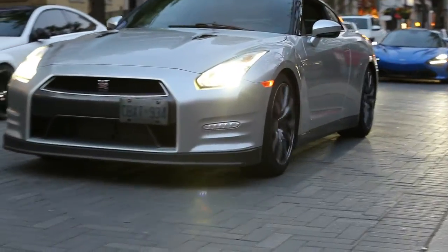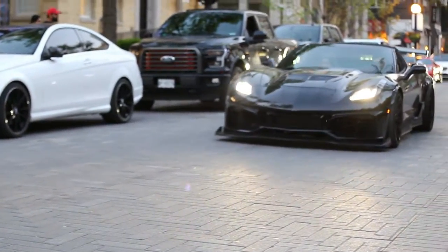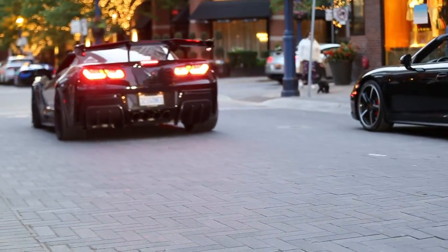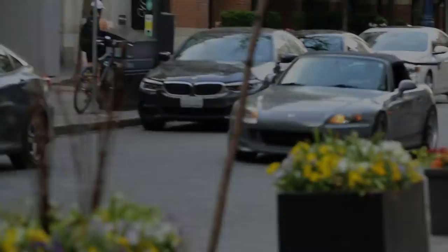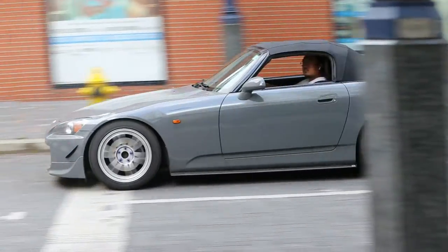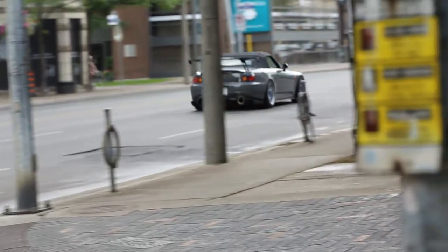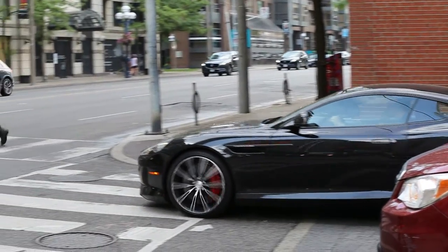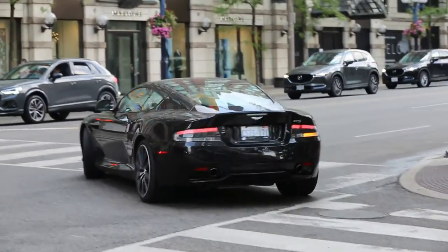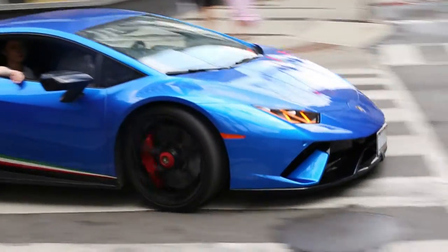We got F1 DNA Sun Dom back for another round. F1 DNA. Z06 with the wing. Look at this S2000, taking a picture of me, that's so dope. That is clean. So I moved to this block because it's raining, but look at that sick Aston. Wow, blue Perf. That's sick.